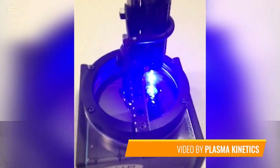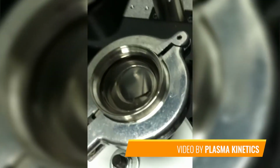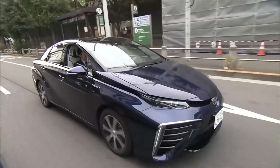I wanted to analyze that and reverse engineer it. I'm positive that they've got some bug in there that's holding up their production, and we've been very good at solving problems. If I was Toyota, I would look at two things. One, how do I make it so I can crank these fuel cells out faster? And I would go out for help. And the second thing is, I would go to Plasma Kinetics and buy them today.